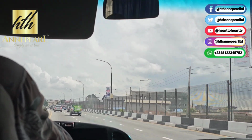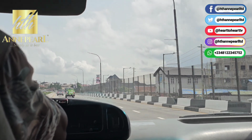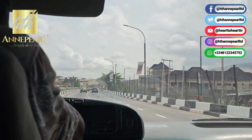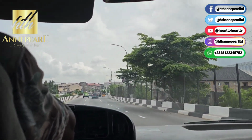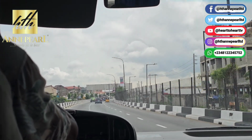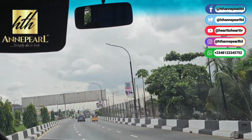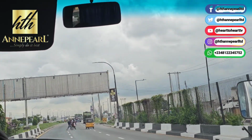Now, one of the things you need to know about locations is that the moment there is government presence in a location, prices of properties automatically tend to increase. So when you see a property that you saw a few years ago and didn't buy because you said it was too far or it was bush, and that property is now worth more and people are living around the axis, you are going to have so much regret. You know why? Because the best time to get it is when it is still bush.